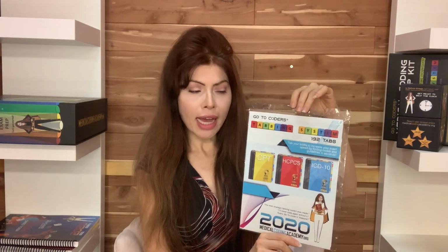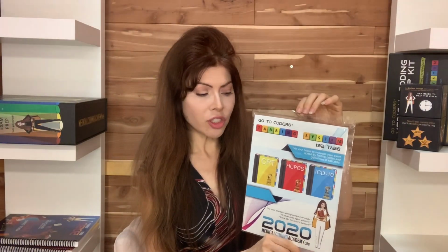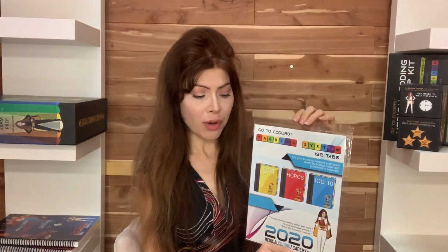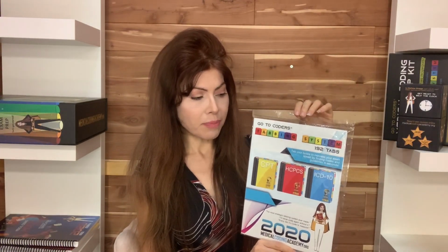Spend the time placing the 192 tabs all throughout your CPT book, your ICD-10 book, and your HCPCS book. And by the way, if you haven't ordered your CPT, ICD-10, or HCPCS books, we contract with a publisher that gets you a really good deal on all 3 of those books. If you want to go that route, send us an email and we'll be happy to send you the link where you can buy all 3 books at a bundle price. And you'll love them. The coding books are absolutely beautiful.